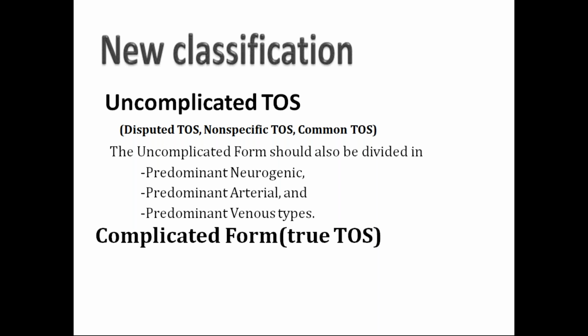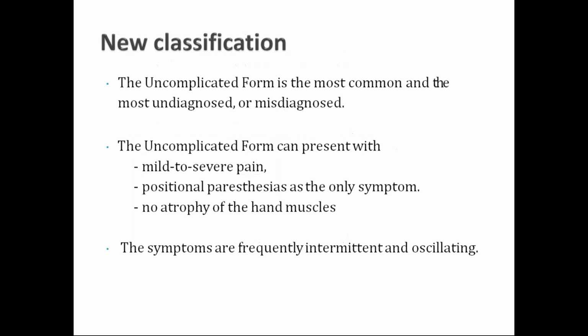So uncomplicated is again divided into predominant neurogenic, predominant arterial and predominant venous type. This uncomplicated form is the most common and most undiagnosed or misdiagnosed. The uncomplicated form can present with mild to severe pain, positional paresthesias, and there will be no atrophy of hand muscles. There are no motor symptoms or atrophy, just mild symptoms in the case of uncomplicated thoracic outlet syndrome. These symptoms are usually intermittent or oscillating.